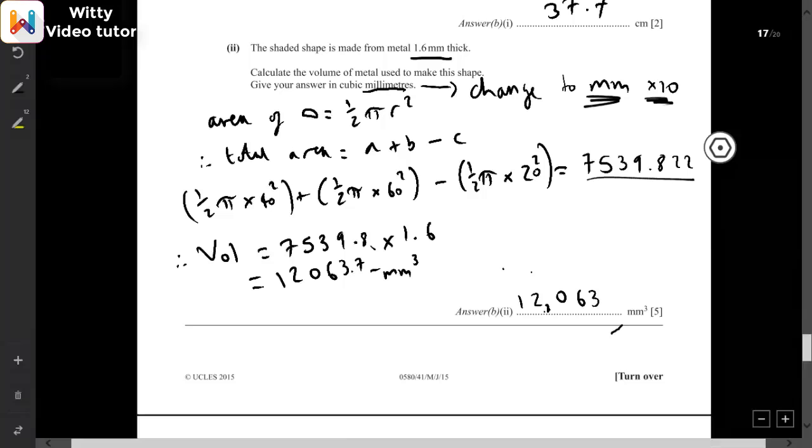And then we want to find the volume. So we're just going to times the area by the thickness, 1.6. And we find that the total volume is 12,063.